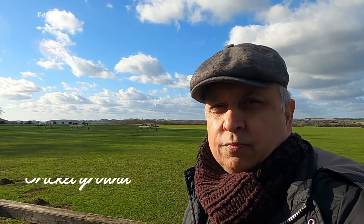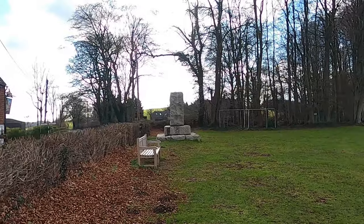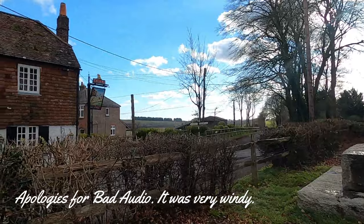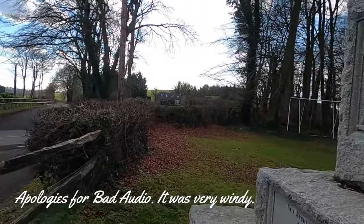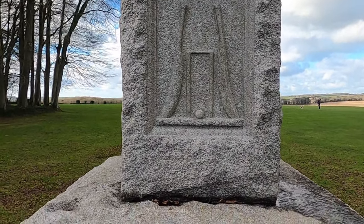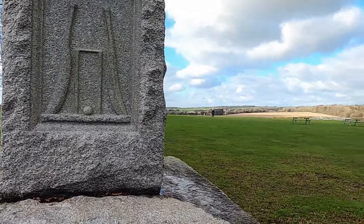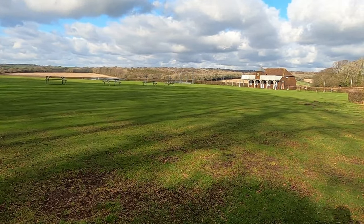Ready, Dave? Yes. So guys, I'm going to show you the history of this cricket club, and you'd be amazed how old this cricket club is. And this is, as you can see, the Bat and Ball Pub. And it's very windy and it's cold. So this is a mark, and you can see the cricket bat and the ball and the wickets. And look at this. It says the stone marks the site of the ground of the Hambledon Cricket Club, 1750 to 1787. And this was where the rules and the laws of modern day cricket were written. So it is quite amazing.